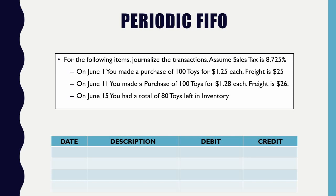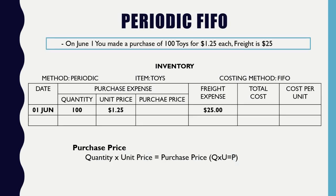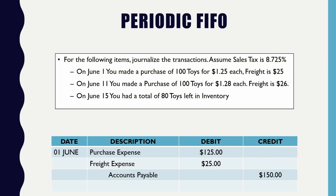You're going to recognize your purchase expense and your freight expense for the very first scenario, so June 1st, and I'm going to recognize it for a grand total of $150. Okay? Now, this is us placing it into the journal. What we're going to be learning is we're going to be introducing you to the inventory worksheet. So, when we plug in our information in the inventory worksheet, you don't need to sit there and calculate your amount in your journal.